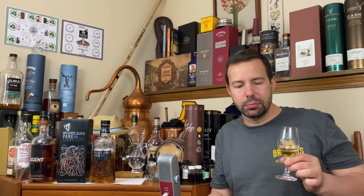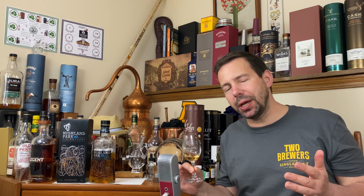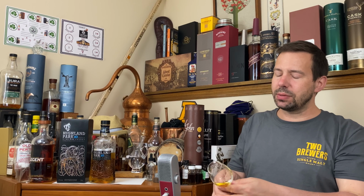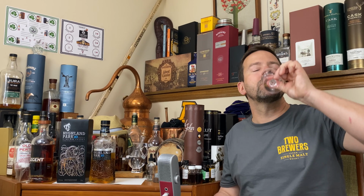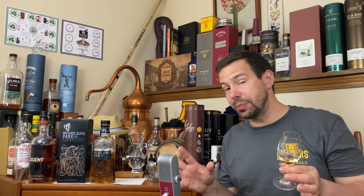The palate. With water, the palate is relatively unchanged. You do get a little bit more vanilla, but that nice peat is still sort of lightly woven through there, which is quite nice. The finish, a little bit shorter with water. But it's a worthwhile experience.